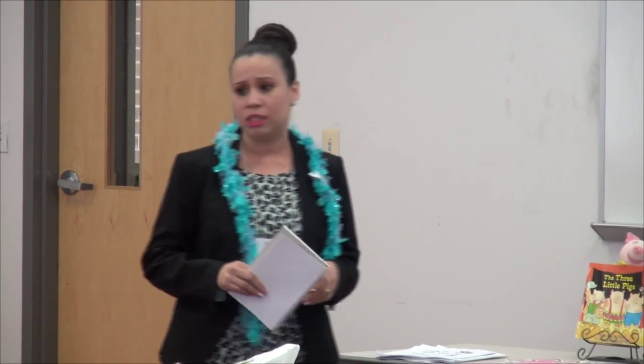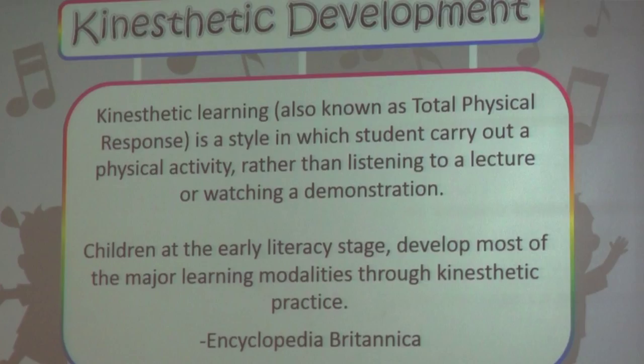Our next one is the kinesthetic, which is a total physical response. It's a style in which students carry out a physical activity rather than listening to a lecture or watching a demonstration. Just like us, but a little bit more connected. Children at the early literacy stage develop most of the major learning modalities through kinesthetic practice.